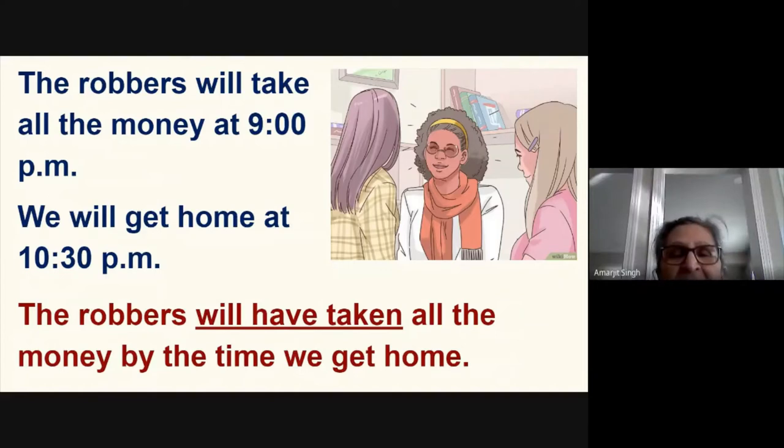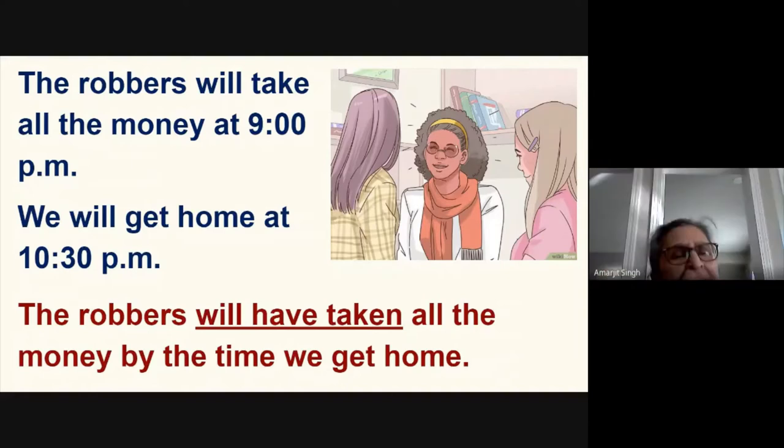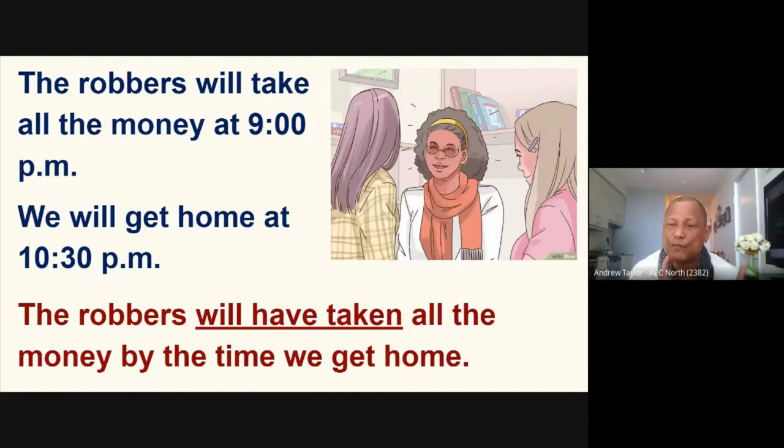Okay. Now, everybody, are you beginning to understand how it's working? I think it's clear, right? Yes, clear. Because I'll tell you something. Everybody, listen to this. The way I'm teaching you the future perfect tense, you cannot find it in a book. Because what I'm doing is I try to discover ways to make it easy for the immigrants, for the second language learners to understand, right? And so I think you are beginning to understand it.